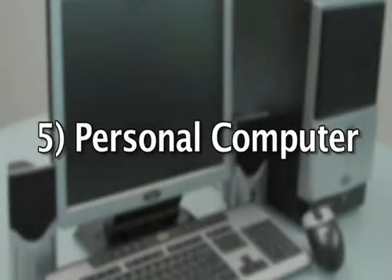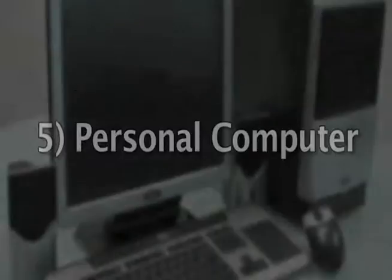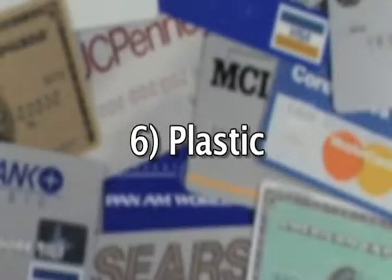Personal computer. We live in a digital age. Make sure to take your computers or hard drives with you in case of an evacuation so you don't lose that valuable information. Plastic. Credit cards, ATM cards, and cash. Make sure to have these handy in case you need to make purchases while evacuated.